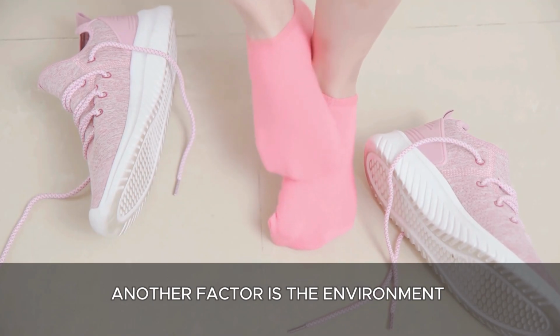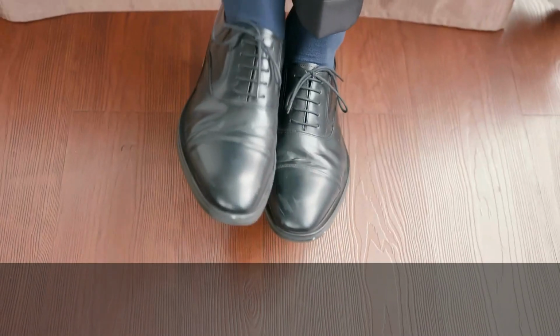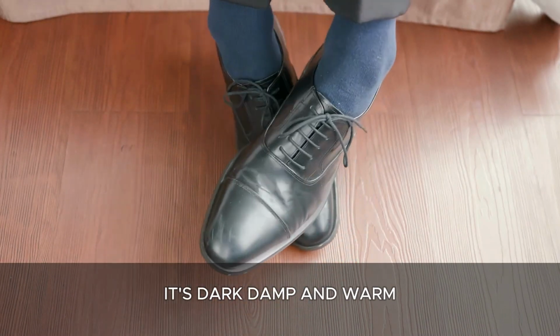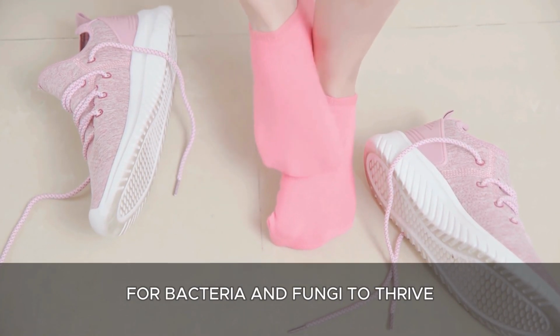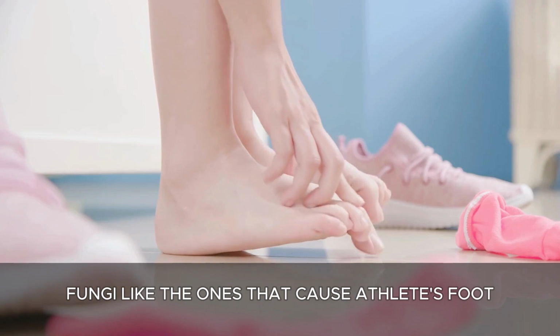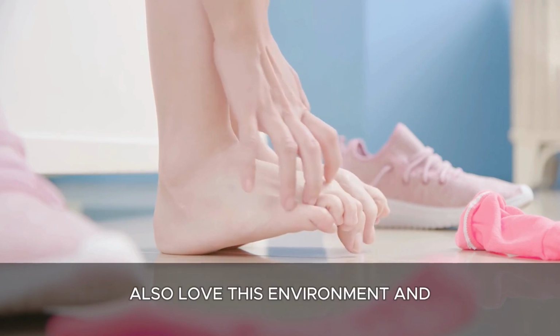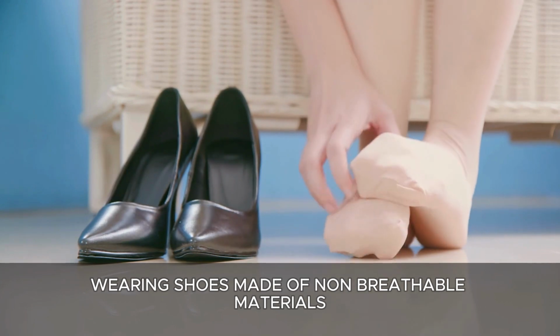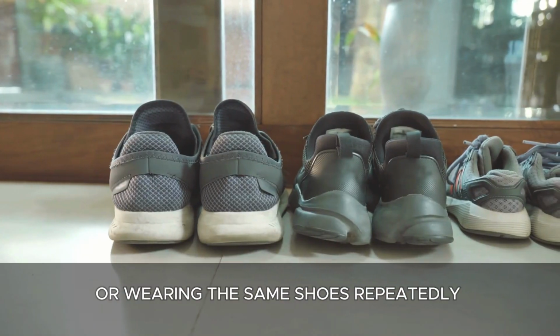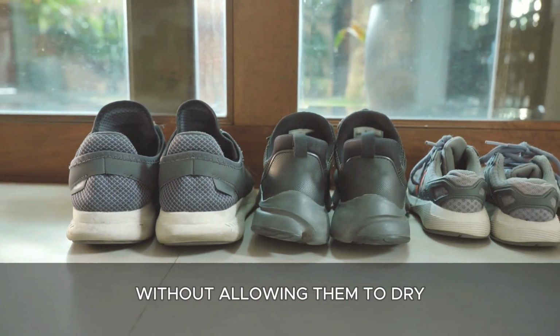Another factor is the environment inside your shoes. It's dark, damp, and warm. Basically, the perfect conditions for bacteria and fungi to thrive. Fungi, like the ones that cause athlete's foot, also love this environment and can contribute to the odor problem. Wearing shoes made of non-breathable materials or wearing the same shoes repeatedly without allowing them to dry can make things even worse.